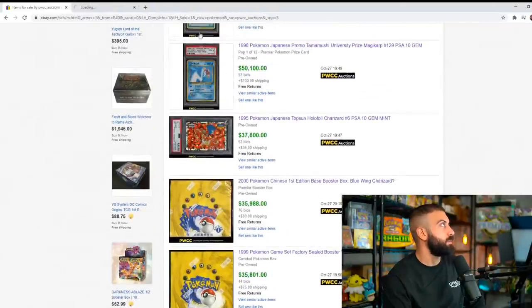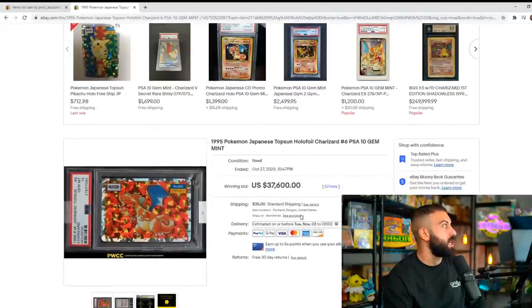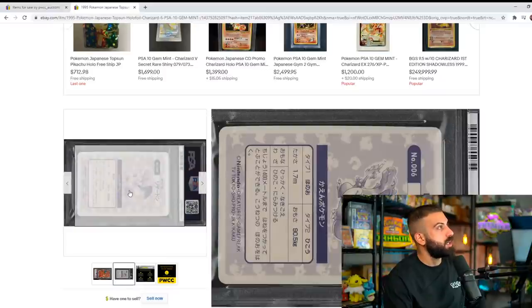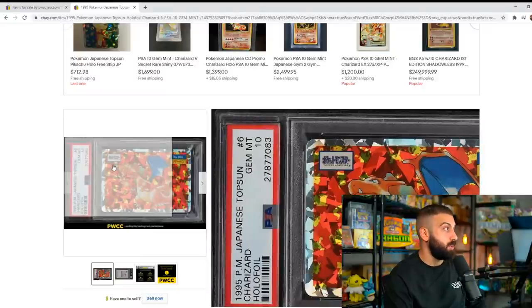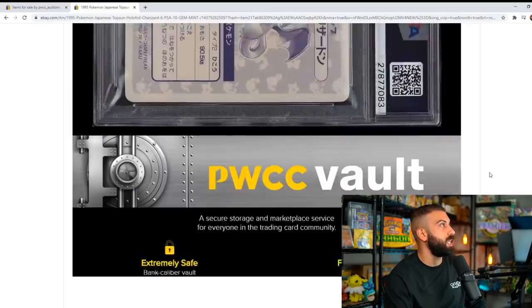This was another huge one. I couldn't believe all the Top Sun. It has to be from the same person. These are unbelievable, honestly. Again, guys, this is the Top Sun. These are bluebacks. Top Sun Charizard Holo in a Gem Mint 10. I have no idea how many of these exist. If anybody knows how many of these exist in a PSA 10, let me know. It really can't be many.